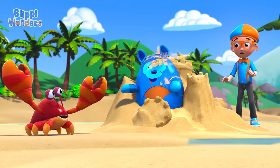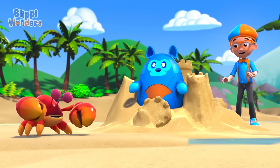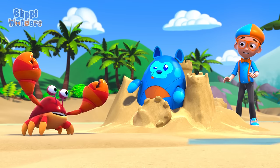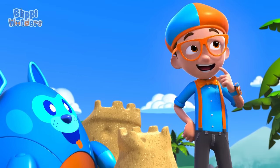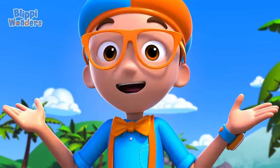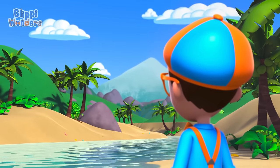Whoa! I should have built a bigger moat. Sorry about your castle, Krabby. Oh, it's okay. There's plenty of sand to rebuild it. Good question, Bebo. I wonder, where does sand come from? To answer that, you'll have to go to the top of Mount Peaky.